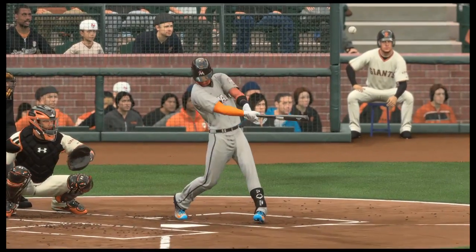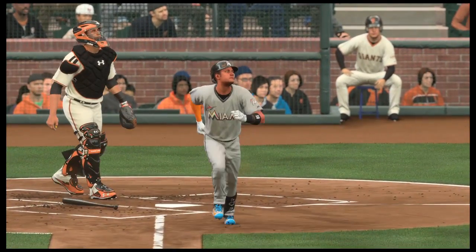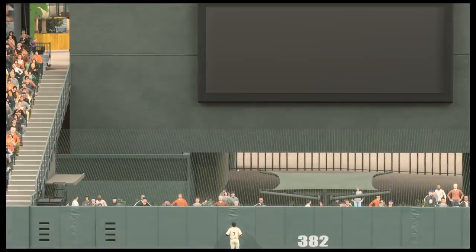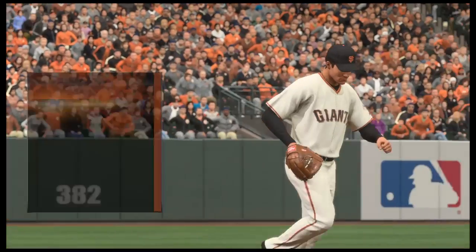Well, there are curveballs that have some pretty good bite to them, and then there's some hangers. And this, folks, well, this is a hanger. Well, you can see his eyes light up on that one. That's a mistake pitch if I've ever seen it.